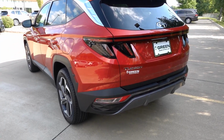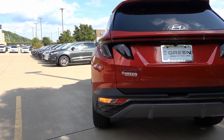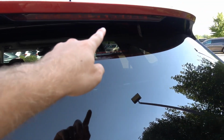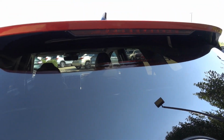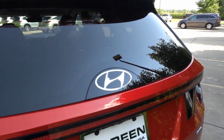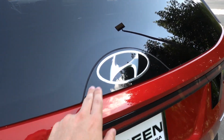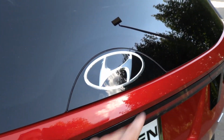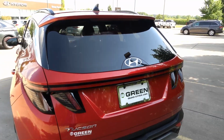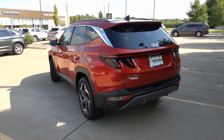LED taillights with a bar that spans across the tailgate to connect either side. The windshield wiper is hidden up in the spoiler on this generation Tucson, which a lot of people seem to like. Frees this up, makes it a little more clean. You do have the Hyundai emblem still very prominent on the back glass behind a little plexiglass style trim here. Definitely gives it a unique look. Some people might not like it and some people might love it.